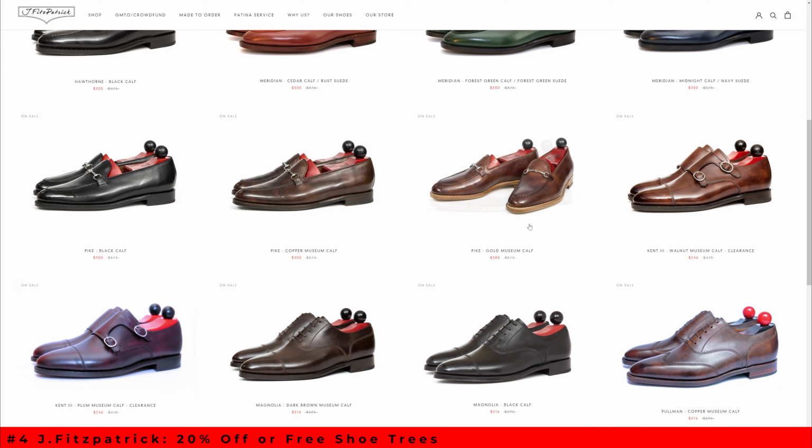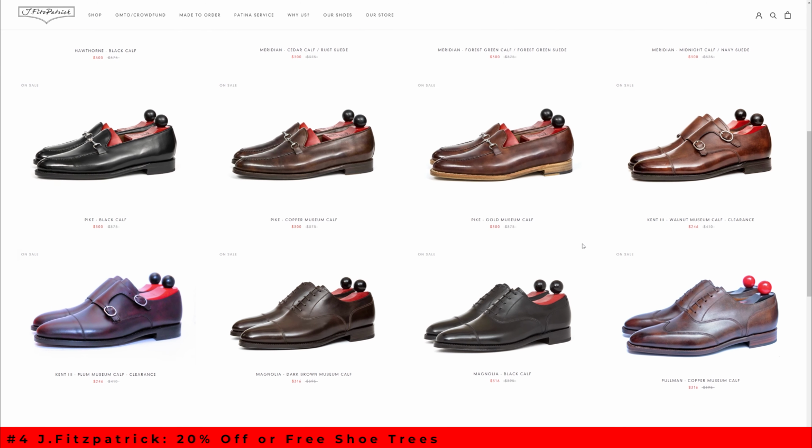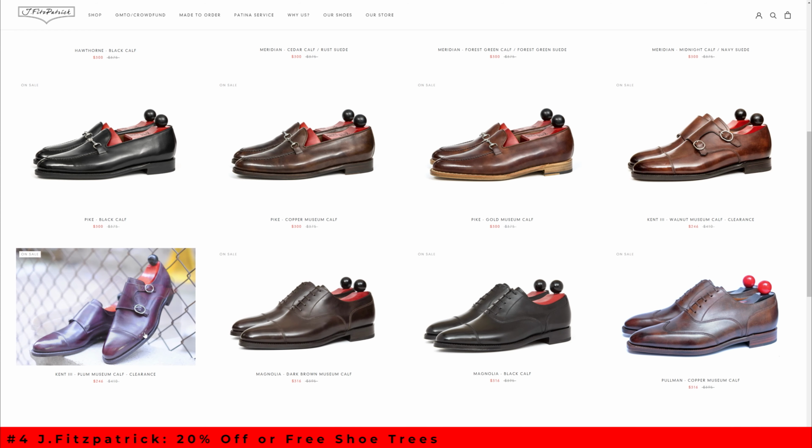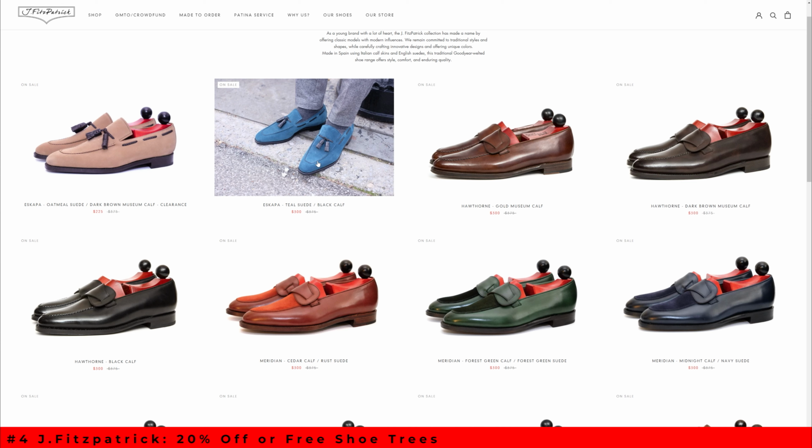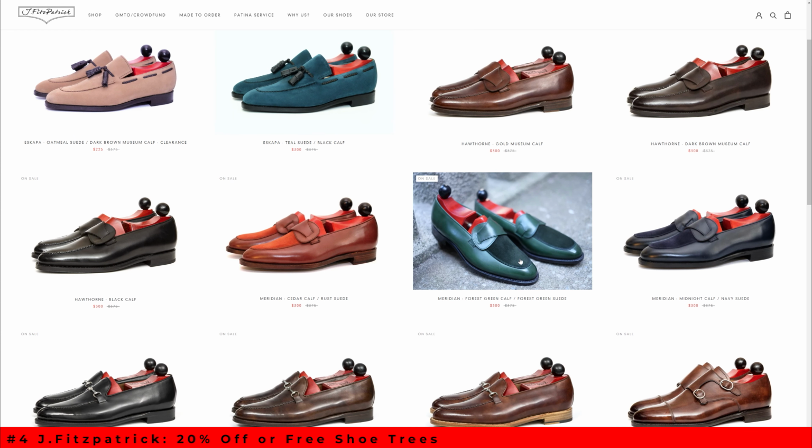You can see it's mostly more adventurous loafers, and there are some really good deals, and like museum calf as well here, and the Pullman, for example, I think it's a really nice style, and I actually like these very much. I like teal, but button boots are not so much my thing, so I'm not the biggest fan.